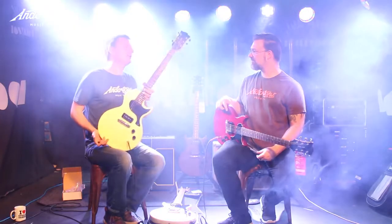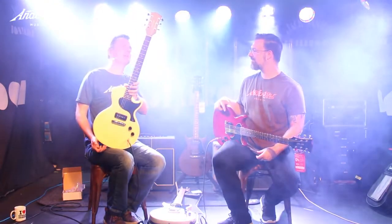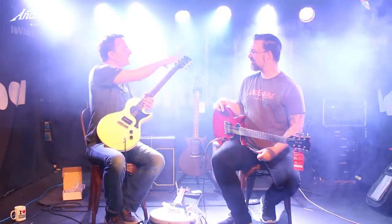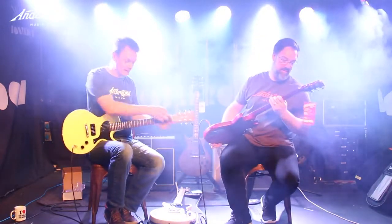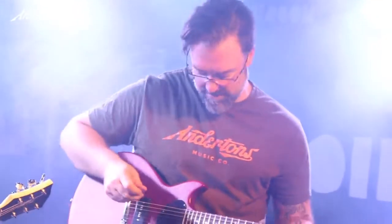It wouldn't surprise me if you picked up guitars that were maybe £200 or £300 and you found this kind of level of hardware on it. Yeah. Sure, for sure. The nut, the fretting, everything, that is all indicative of a more expensive guitar. So it's just the bits.